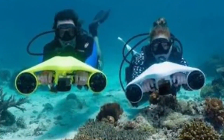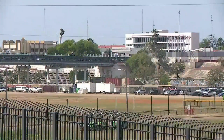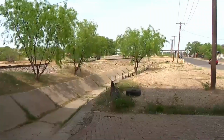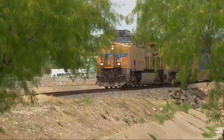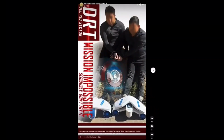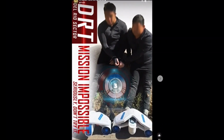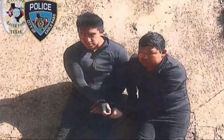These devices typically go for $400 to $800 depending on the retailer. Likely a bit cheaper if they were purchased in Mexico, but still a major expense. And Garza says it's no coincidence the migrants were found in this area. They were probably trying to either hop the train or they were waiting for somebody to pick them up. The migrants were turned over to Border Patrol, who also noticed the cinematic nature of this attempt. The Del Rio sector posted this video of the migrants set to Mission Impossible music. We're told both men were processed for expedited removal.